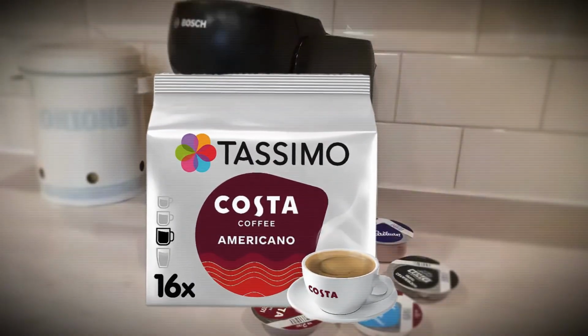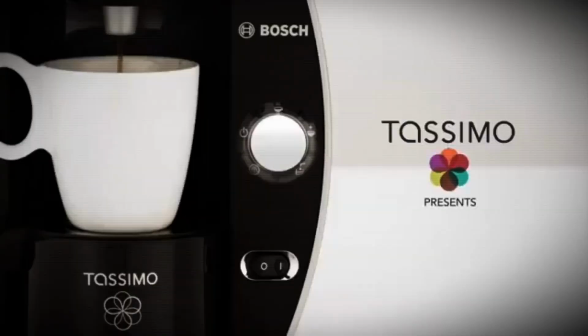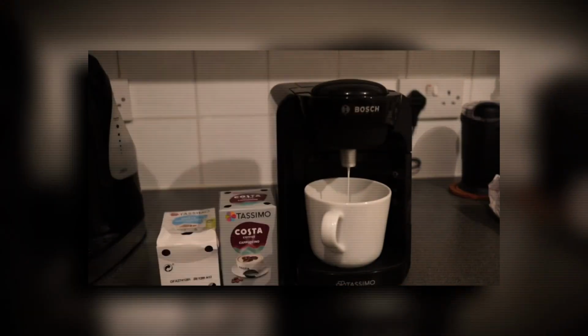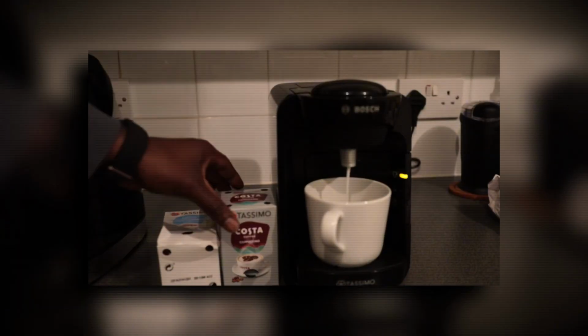At number 3, Tassimo. Tassimo tea discs are the ultimate convenience trap. Unlike traditional pods, these contain complex barcode-driven internal structures made entirely of plastic. The surface area of plastic to hot liquid contact is significantly higher here than in almost any other brewing method.